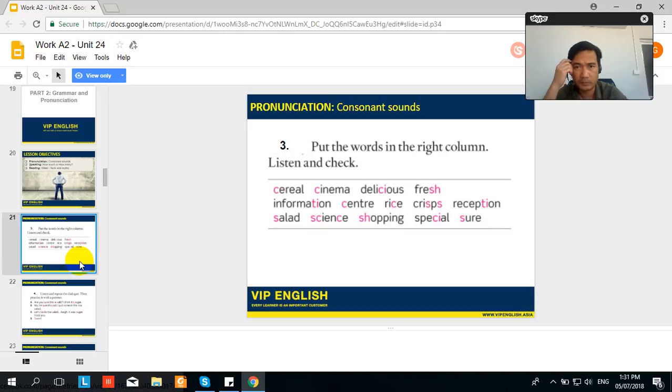Rice. Cereal, cinema. Okay, yes. Central. Okay. Salad. How about sure? Okay. So how about the column that belongs to information? Information. Reception. Correct. Shopping. Correct. Science. Okay. Special. Special. Yes. Special.